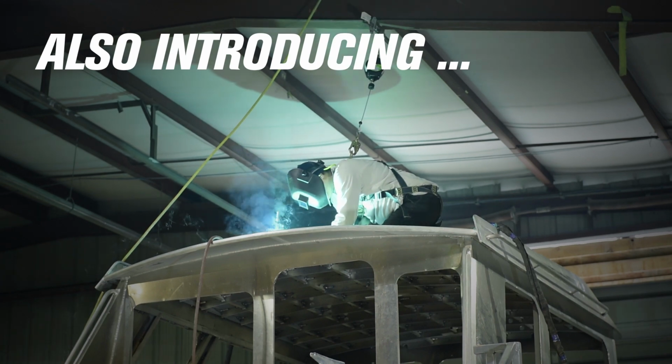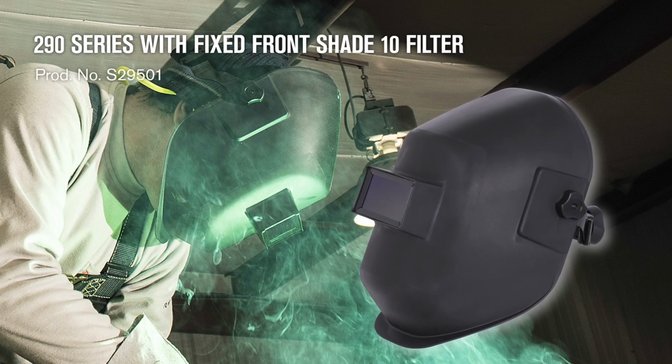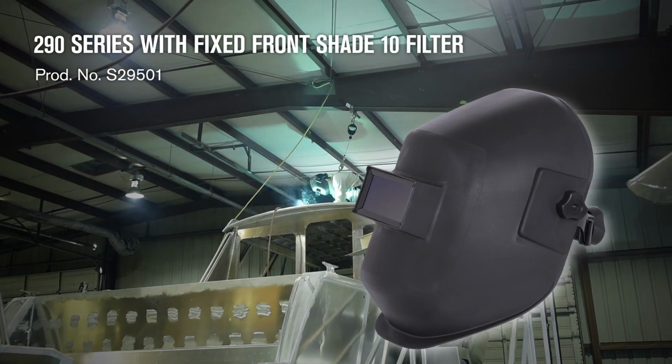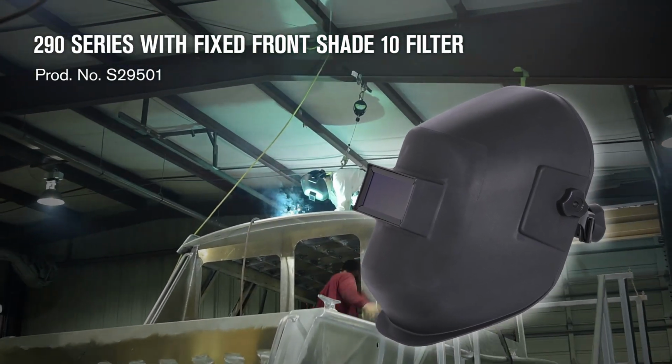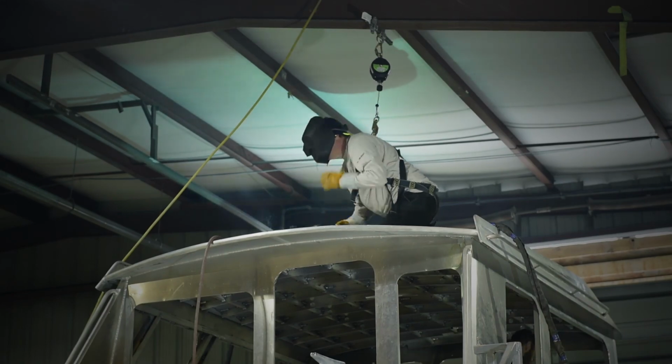The Sellstrom Classic 290 series has been a popular general use helmet for many years. The 290 series includes Sellstrom's 2x4-inch passive shade tint filter plate for general applications. The overall design allows room for a respirator mask, while quick-release headgear makes for an easy personal fit.